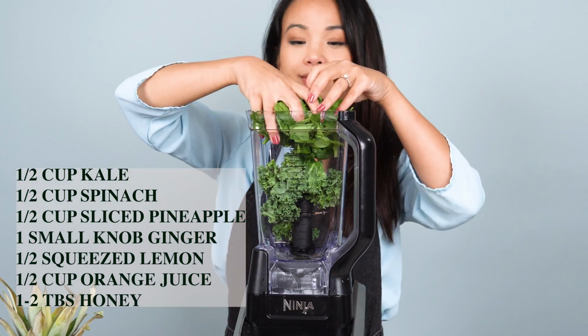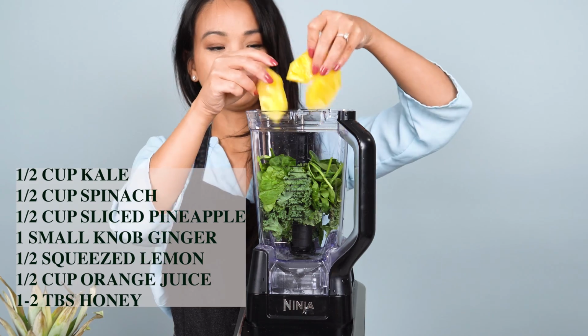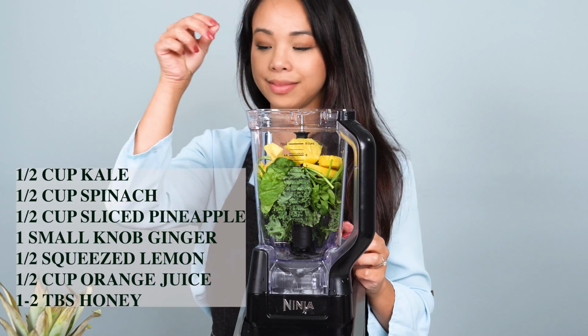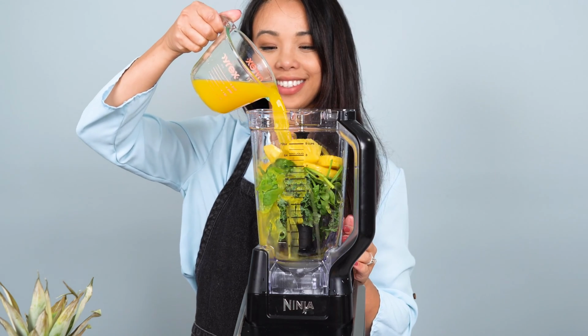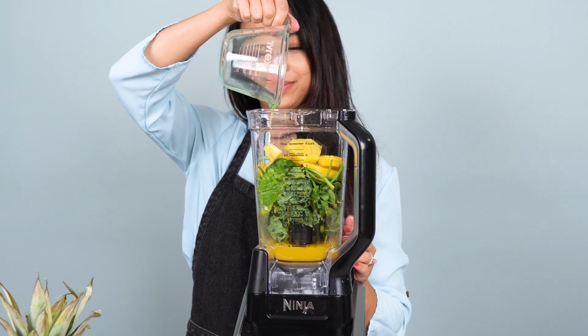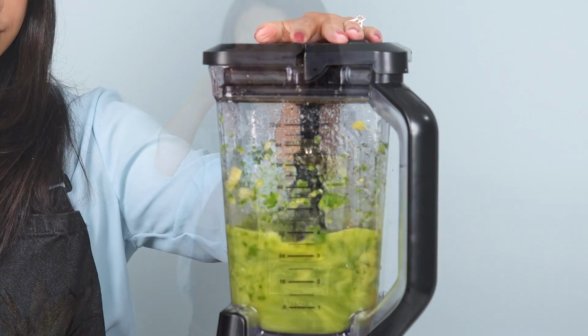We will also need ginger, which is full of antioxidant and anti-inflammatory properties. Fresh lemon juice and orange juice for extra vitamin C. Then lastly, 1 to 2 tablespoons of honey, depending on how sweet you want your smoothie.